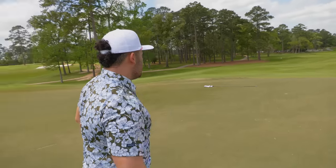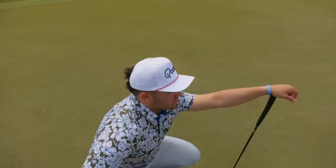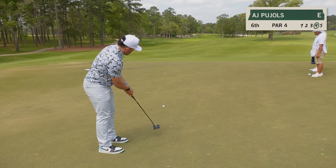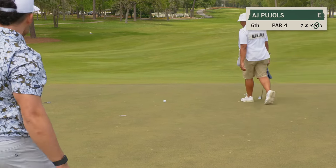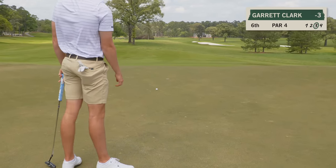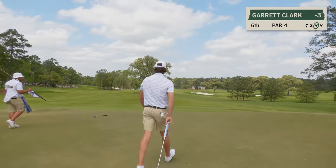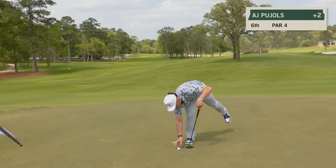Not seeing anything too crazy, down the hill, left to right. Been putting it pretty well today, so I've got some confidence over this one. It's a long putt, but I think it's going to go right to left the majority of the way. Nope, not enough. Too much. Oh, that can get a little spicy if that goes any farther. Tricky, tricky. I pulled that. It's on me. All right. All good. Things can get tricky today.